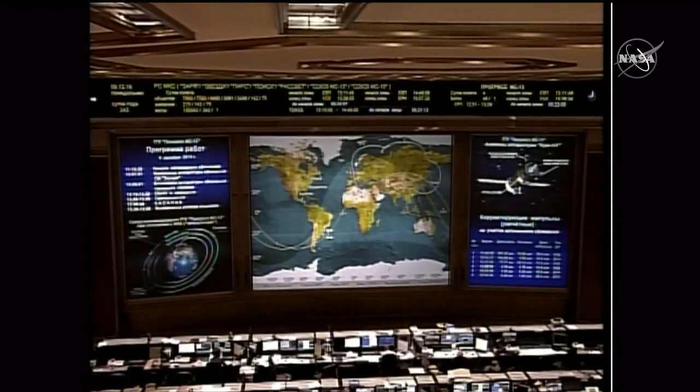It's been a busy time for vehicles coming and going at the International Space Station. Just over a week ago on Friday, November 28th, the unpiloted Progress 73 cargo spacecraft undocked from the Pirs docking compartment, which opened it up for Progress 74 to dock this morning.